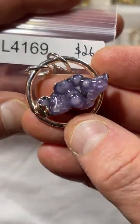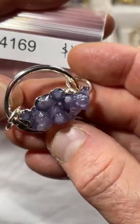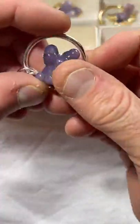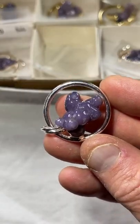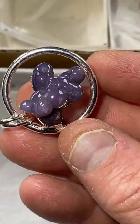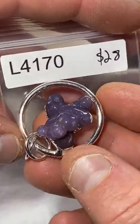Are the grapes coated? No, they're tumbled. They're not coated with anything. They've been tumbled, which is what gives them the nice, pretty sheen. Very grapey. It's got a good polish, that's what it is. That's why it's so pretty like that.